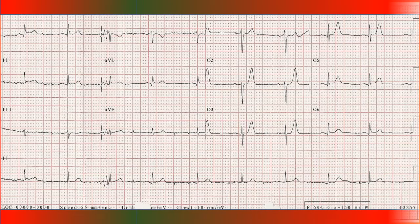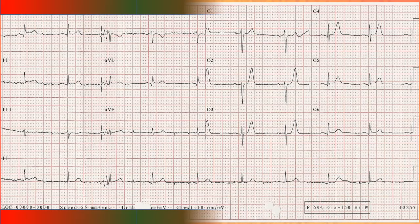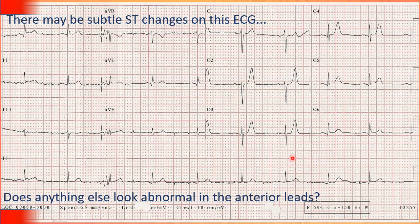"30 seconds to look for evidence of ischemia." The changes on this ECG are a bit subtler. Particularly look at the anterior leads for abnormalities.